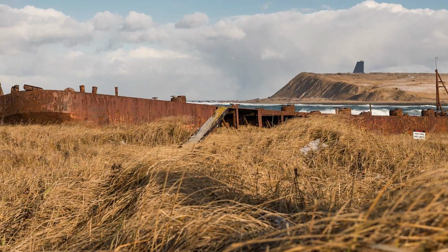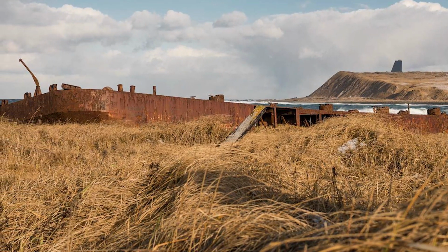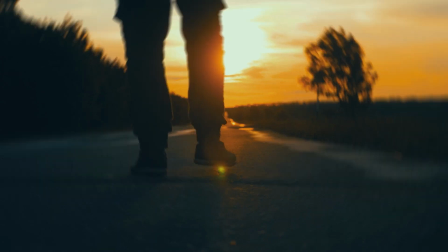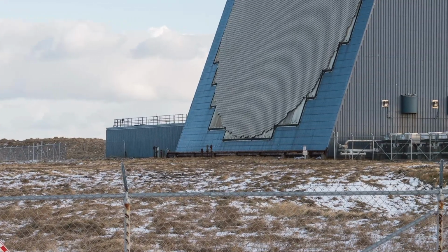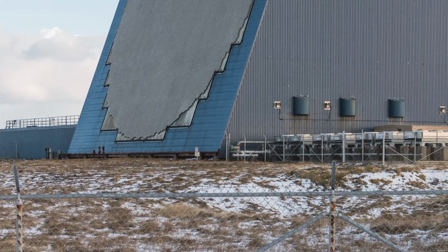Although Shemya technically isn't a secret, not many people know about it, and very few civilians ever see it. At the very least, its desolate and distant location only makes it natural for one to assume that it was meant to be kept hidden from the public.